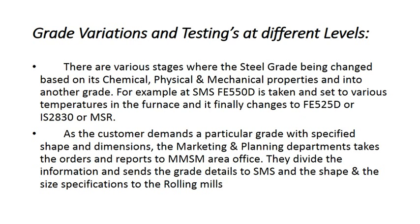Coming to the project, there are various stages where the steel grade is changed based on its chemical, physical or mechanical properties, which results in naming the grade as another one. For example, at SMS level, Fe550D is taken and set to various temperatures at the furnace, and it is operated in rolling mills, and after cooling, we may receive another grade like IS28230 or Fe555D or 1018 or Fe550. This is a main problem Vizag Steel Plant is facing.